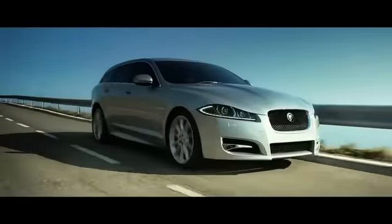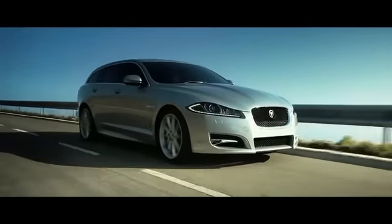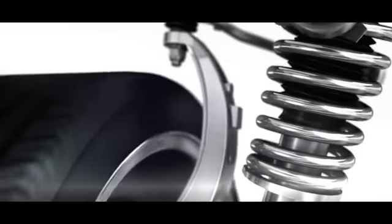Additionally, you can also specify the XF Sportbreak with Jaguar's adaptive dynamic system. So, at the touch of a button, you alter the suspension and throttle calibration to deliver a more involving and sporty driving experience.